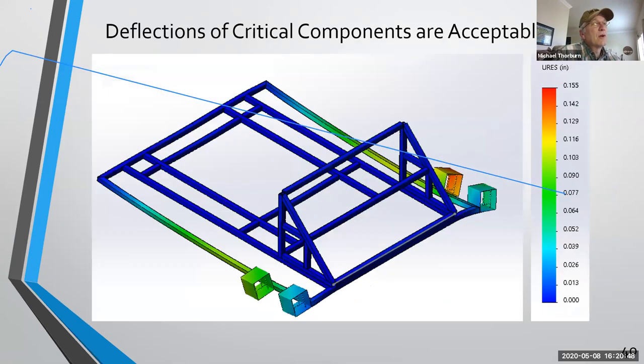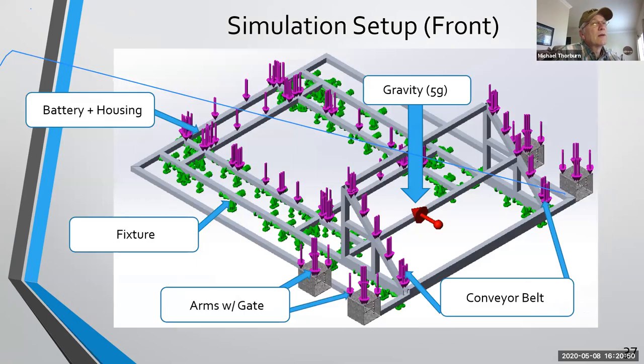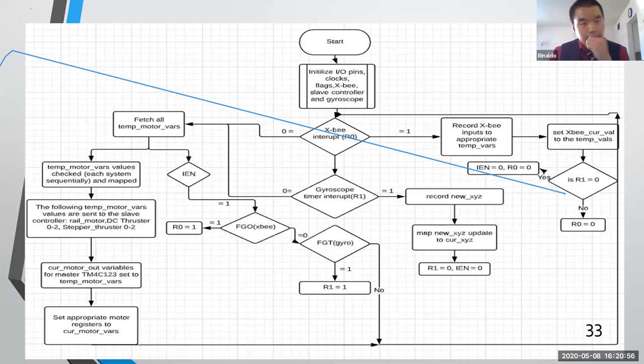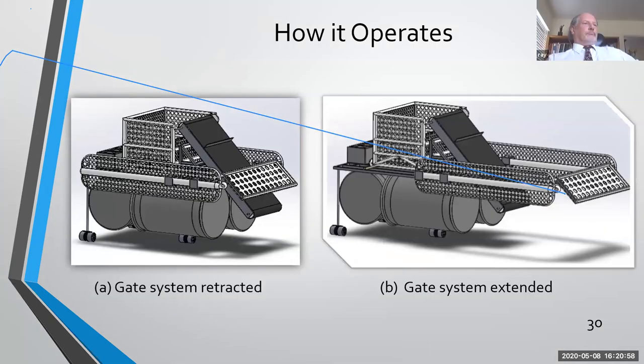Did you want to go back? Except from the center of mass, right? Right. Okay. And were you looking something up, or are you ready for the next question? Oh no, I'm ready for the next question.